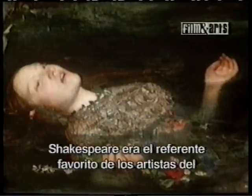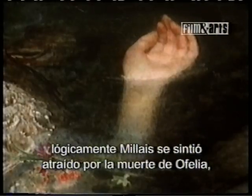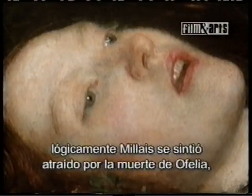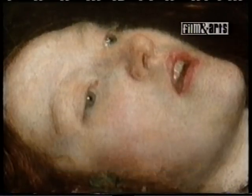Shakespeare was a favorite source for 19th century artists. And as a young man with a taste for romantic melancholy, Millais was not surprisingly drawn towards the death of Ophelia, described so beautifully in the fourth act of Hamlet.